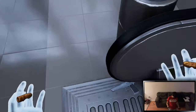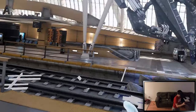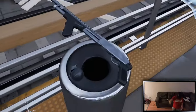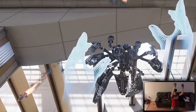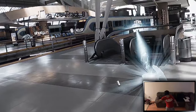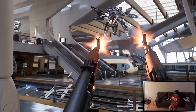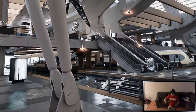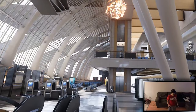Agent, we are picking up a massive energy surge. Oh, no. Use gun. You're going down. Oh shit! Try grabbing a rocket. Oh my gosh! Throw that rocket! Oh, I couldn't grab it. I know I can grab it while I'm slowing down time. There we go. Oh, that was awesome.